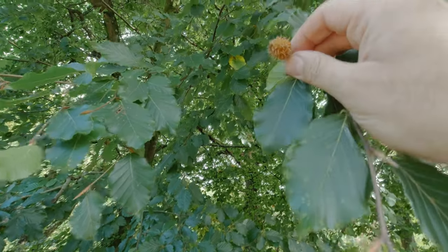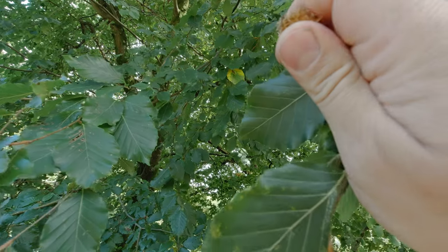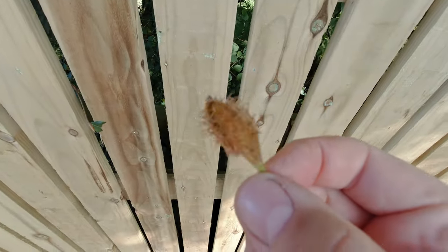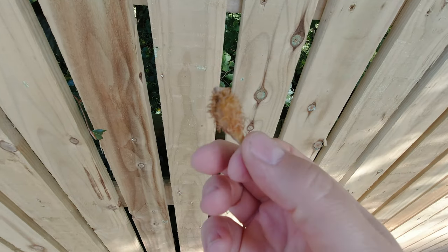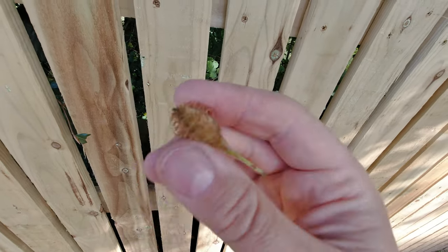these little fellas, which are beechnut husks, which we can just look at one of those. That's what they look like, little furry things. I'm going to collect some of these.